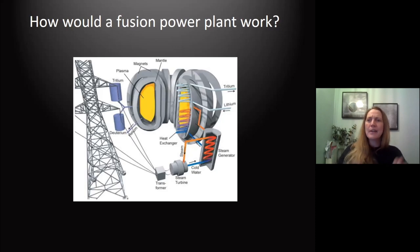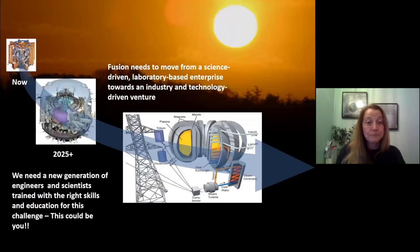If we manage to get what we call aneutronic fusion to work, as in fusion without neutrons, because they do cause problems in terms of making material radioactive, we would have to think of better ways of doing this, right? But for the time being, we're just going to go with our conventional neutron-producing fusion, which is what we're trying for now.